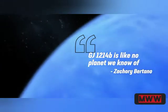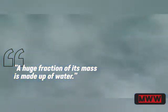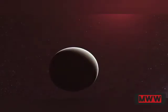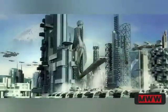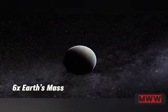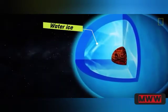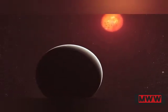GJ1214b is like no planet we know of, study lead author Zachary Berta of the Harvard-Smithsonian Center for Astrophysics in Cambridge, Massachusetts, said in a statement. A huge fraction of its mass is made up of water. The exoplanet, orbiting a small star only 40 light-years away from us, thus opens dramatic new perspectives in the quest for habitable worlds. The planet, GJ1214b, has a mass about 6 times that of Earth, and its interior is likely mostly made of water ice. It appears to be rather hot and surrounded by a thick atmosphere, which makes it inhospitable for life as we know it on Earth.